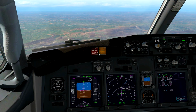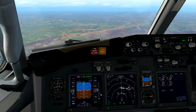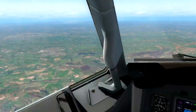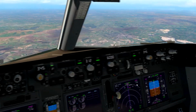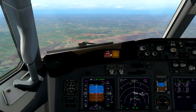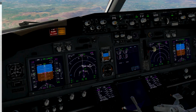Okay, so welcome back. We are just on the descent into Manchester at the moment. We're just passing 10,000, as you can see there, which means I'm going to put my seatbelt signs on. As you can see, I've got ortho around, so we're going to have ortho for landing, if I can talk. We're landing today on runway 23 right, which is quite a common approach into Manchester.